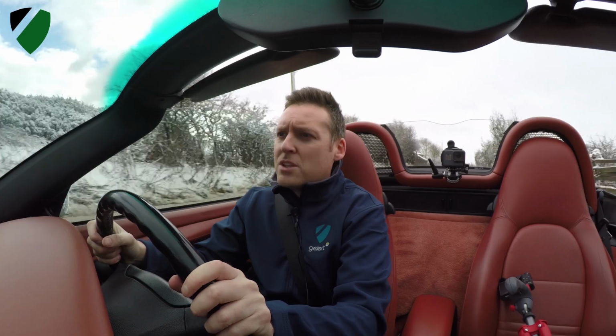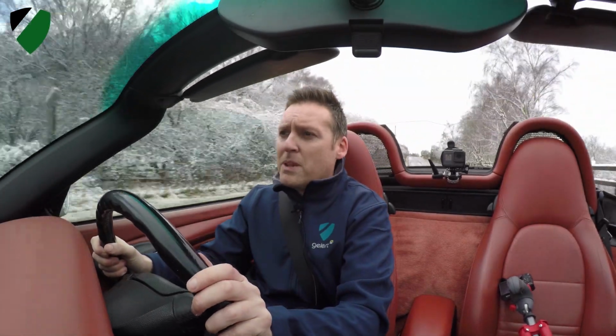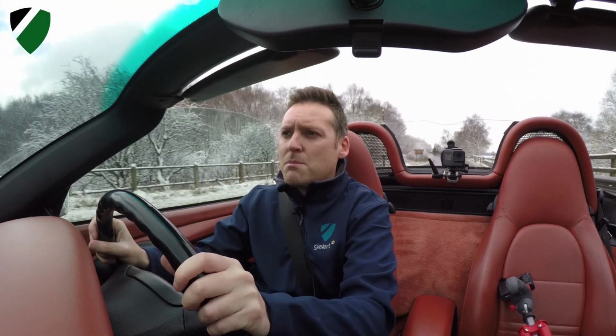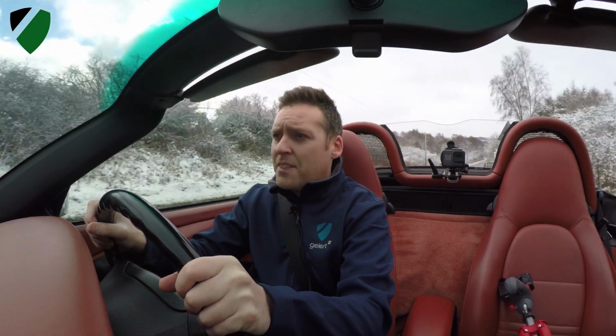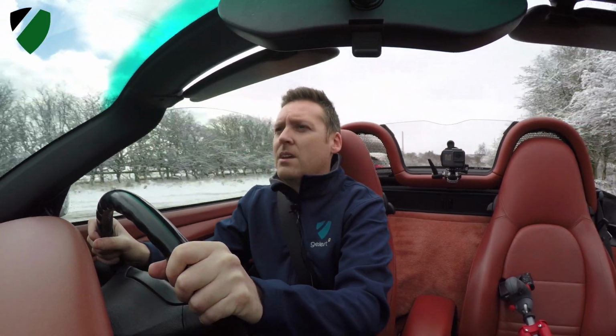So given the fact that the car had no traction control, the tyres aren't exactly great on this car. They're certainly not winter tyres, they're definitely summer tyres. And they do need to be replaced in, say, 1,000 miles in any case. So they haven't got much tread left on them. Much legal tread, that is. I think it did pretty damn well.